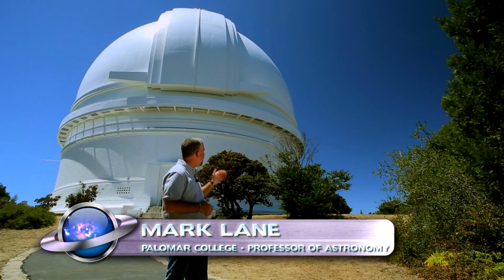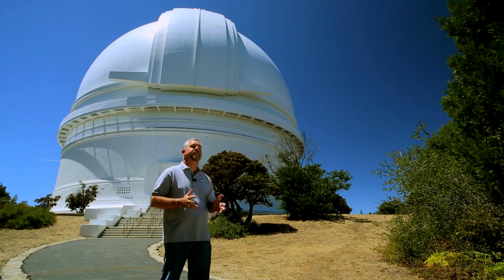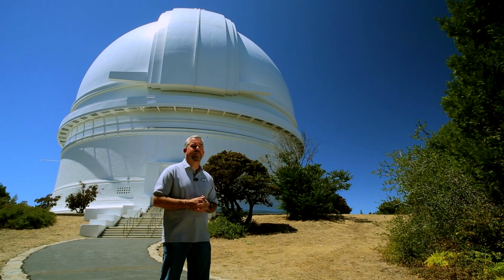Well, here we are at Palomar Observatory, arguably the most famous observatory in the world. And behind me is the dome that houses the 200-inch telescope. And what better place than to be at Palomar Observatory to talk about telescopes and how they're used in astronomy.